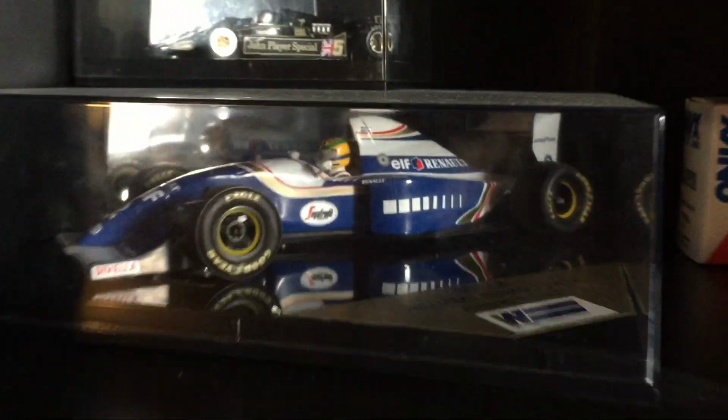The Formula 1. I need to get more modern stuff. Oh, Jesus Christ. We're going to dust the shelf with my trusty duster. I only did that because it was near me. Anyways, I got embarrassed, so I had to dust it.